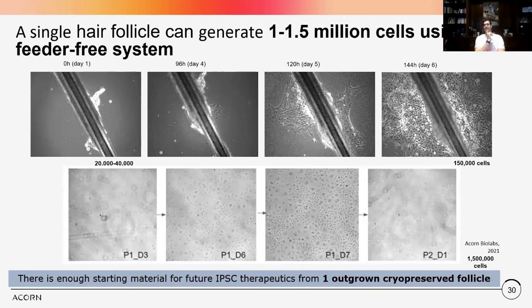So this is really, really exciting though. What this means is from a single hair follicle, we're able to create 1 to 1.5 million cells using a feeder-free system. So we're not complicating it with any other cell lines. And that amount of upscale from the follicle is able to be induced into pluripotency through reprogramming. So from one hair follicle, we have in our lab generated a personalized iPSC line for a patient.